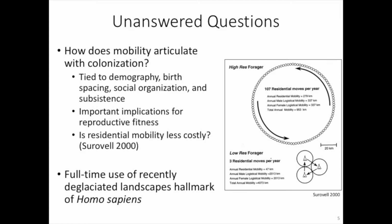It's also unclear whether high residential mobility versus other kinds of organization, like, say, a collector model of logistic mobility, which one of those is less costly in a colonizing scenario. Survel and a few other people have argued that high residential mobility actually might be less costly. So, those individual daily foraging trips that you have to take. With logistic organization, you have to move a long way out from camp the longer you stay somewhere, so it actually might be less costly to make more short residential moves, just to move more frequently.